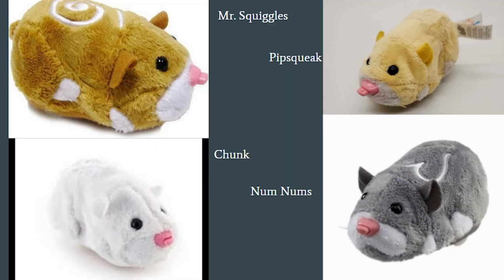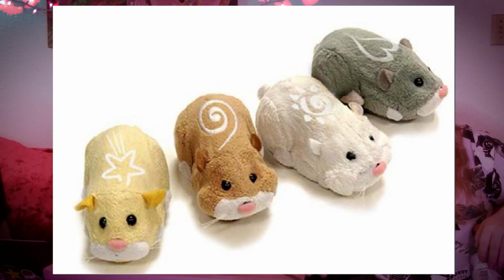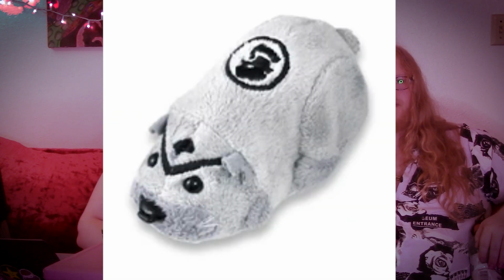So let's talk about the hamsters themselves now. The first 4, or Generation 1, of the hamsters were Mr. Squiggles, Pipsqueak, Num Nums, and Chunk. In their prototypes, you can see that they had a somewhat unique face, with Mr. Squiggles having chubby cheeks. They ended up switching it though, so every zoo has the same shape of face. Many zoos do have unique facial features, like Thorn's unibrow, but the same shape of face.